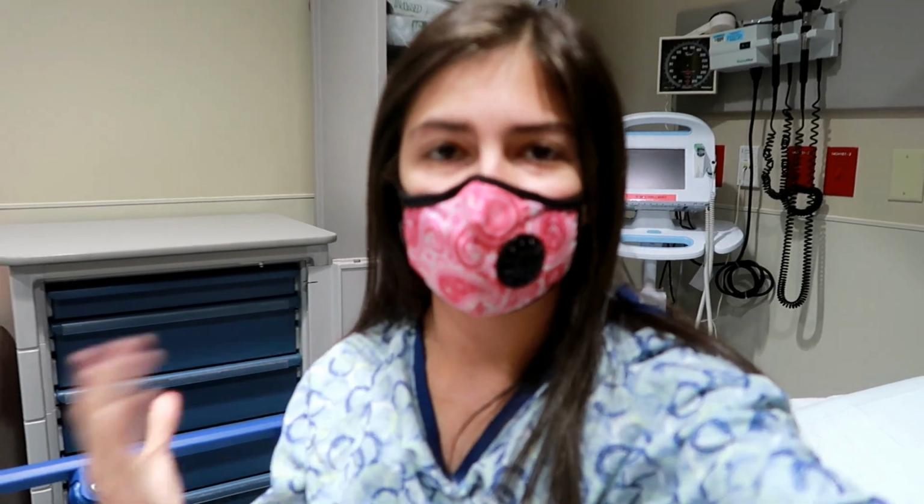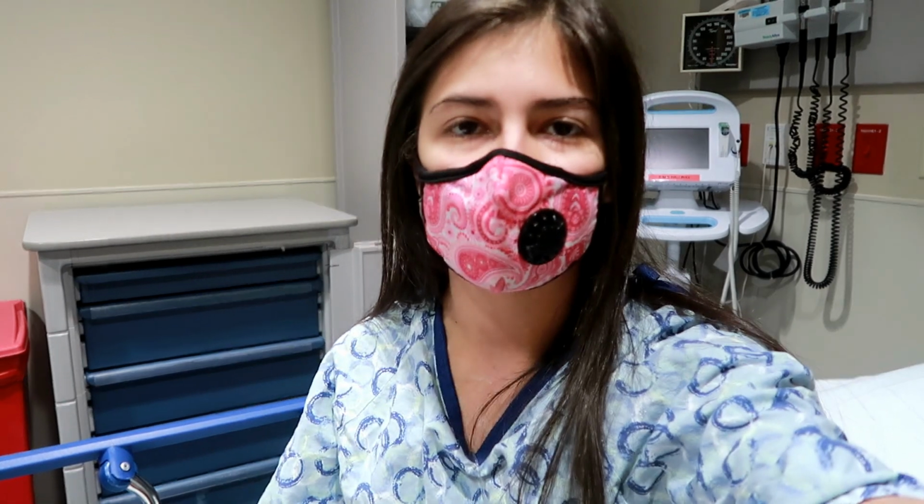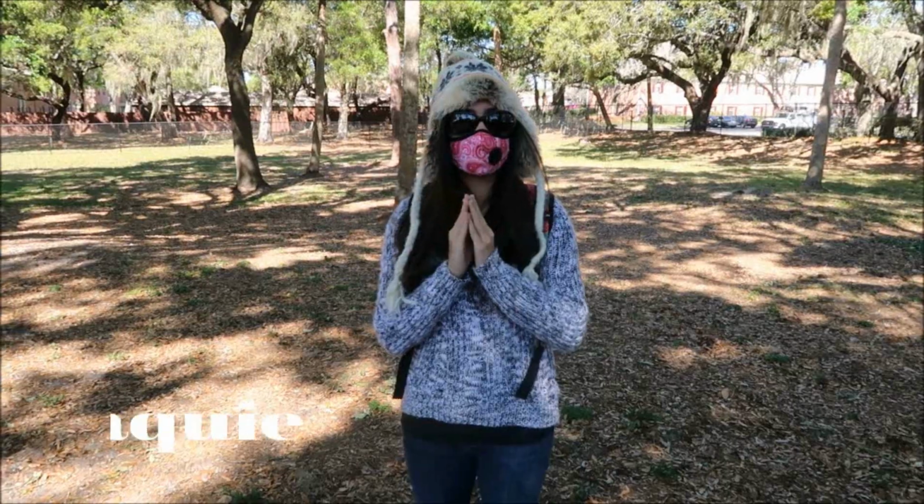I conquered IVIG, had to go to the ER anyways to get an x-ray of my feeding tube, and they found the explanation for the increase in GI symptoms I've been having lately.